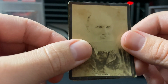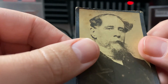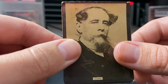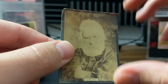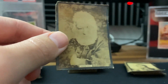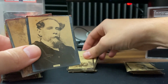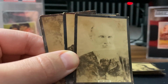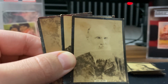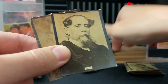Lord Kelvin, I recognize that name. Oh, Charles Dickens, I didn't see him in there originally. I recognize that name. And Victor Hugo. Man, that was a good run. I mean, Hugo doesn't sell that well, but Charles Dickens has been on a rise quite a lot. Kelvin doesn't really sell, but from studying engineering and being in science when I was a kid, you know, the Kelvin scale. So Celsius, Fahrenheit, and Kelvin. But yeah, those are nice.